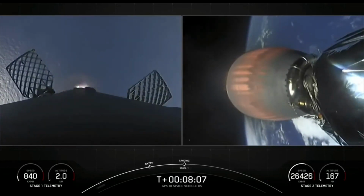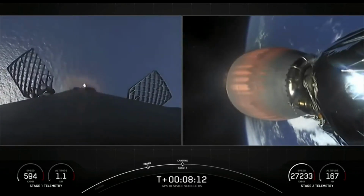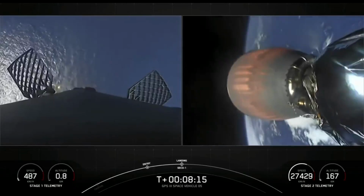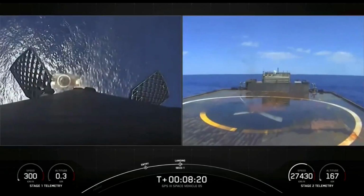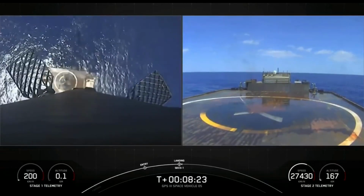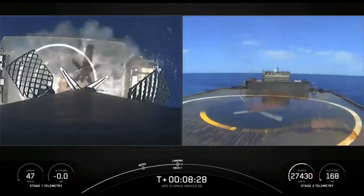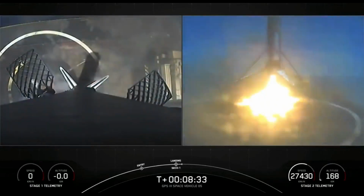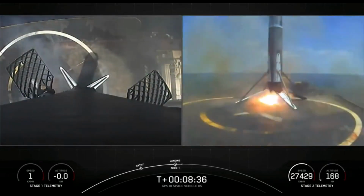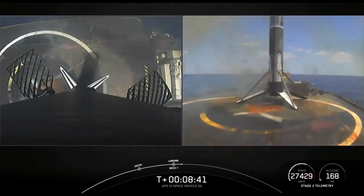Stage 1 landing burn has started. You can see that stage 1 entry burn, SECO 1, landing burn, and SECO 1. There's the first stage coming in. Landing legs are deployed. Nominal parking orbit. Stage 1 landing confirmed. What a beautiful view of that first stage landing.